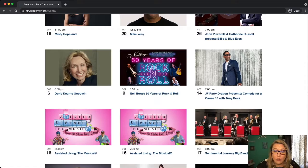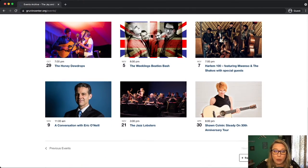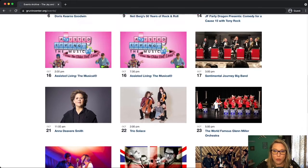If you scroll down, you'll see that there's a lot of different types of events. Some are virtual, some are general admission, some are in person. But we're going to go ahead and walk you through the 3 most common types of events that you might want to purchase tickets for.